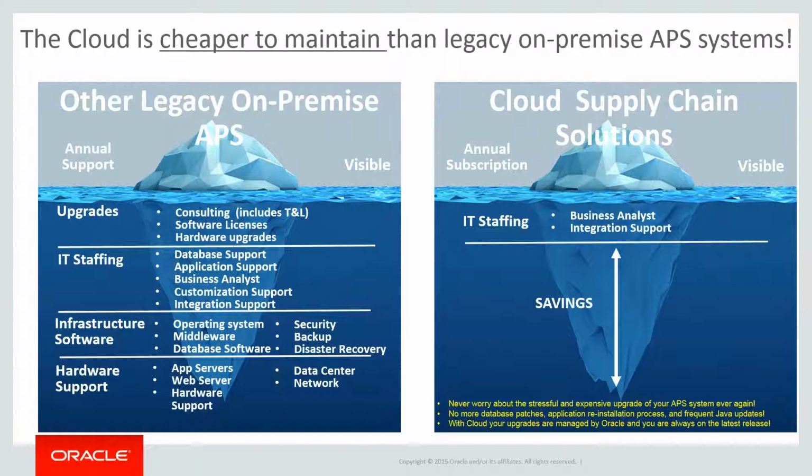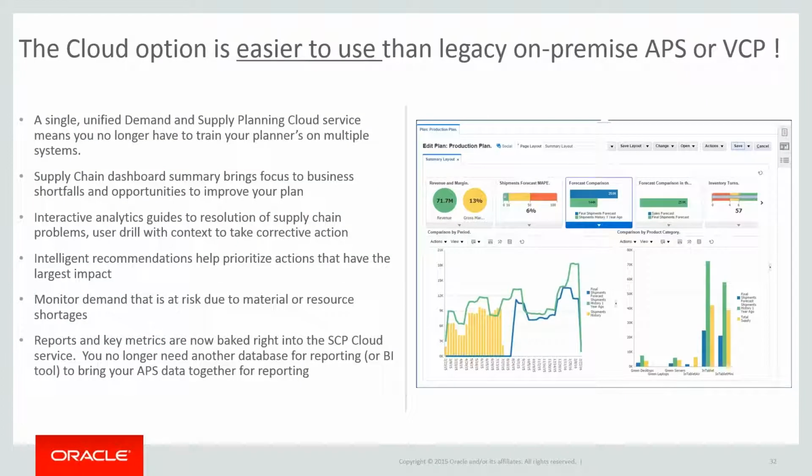And so what does this mean to you? What does this really mean at the end of the day? Well, you no longer have to worry about the stressful and expensive upgrades of your VCP systems ever again. No more database patches or application reinstallation processes or those crazy frequent Java updates that every PC connecting to ASCP or Demantra might require. Those just simply go away. With cloud, your upgrades are managed by Oracle and you're always on the latest release. So what we're saying here, folks, is that you migrate once and you never have to worry about upgrading ever again. Cloud solutions are designed to be easier to use and maintain than traditional on-premise counterparts.